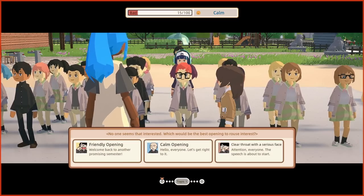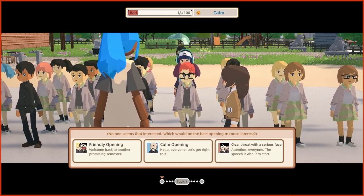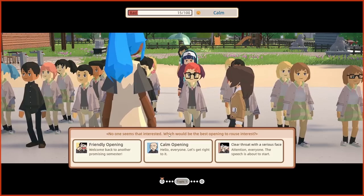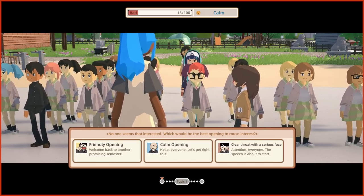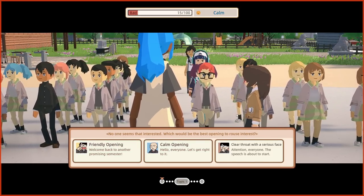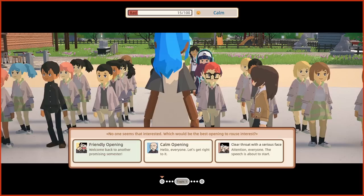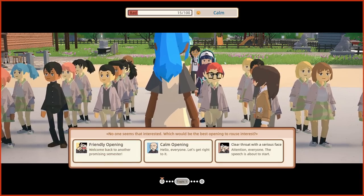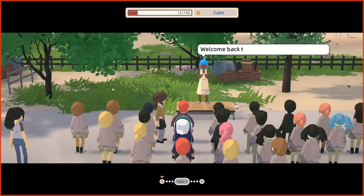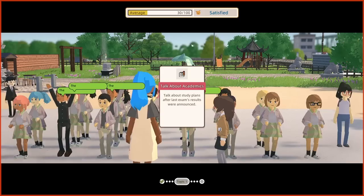The audience now feels very calm. Okay, so we're up to 15 out of 100 speech points. No one seems that interested. Which would be the best opening to rouse interest? Friendly opening: Welcome back. Calm opening: Hello, everyone. Clear throat with a serious face: Attention, everyone. No, friendly opening. This is a friendly, happy school. We want people to be happy here. So, welcome back to another promising semester. There you go. Betty's clapping her hands. Okay, that's good. The audience feels satisfied.